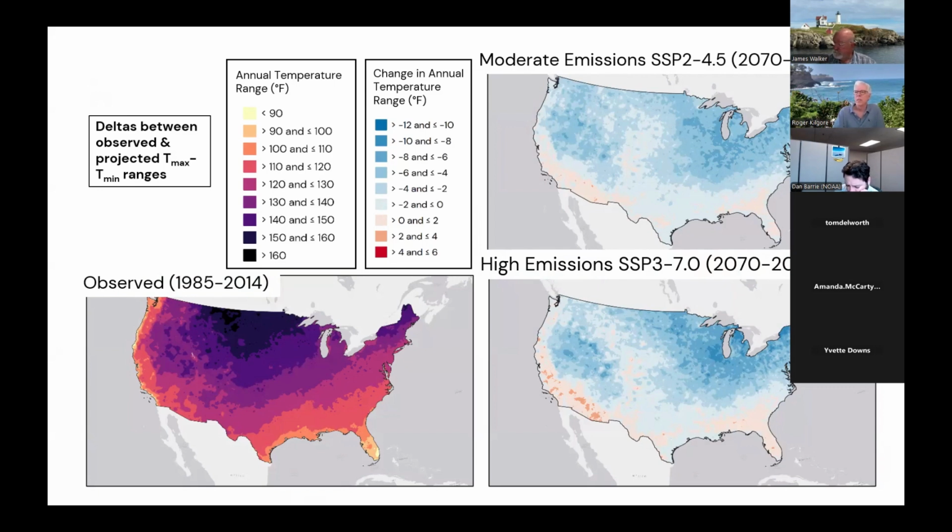And that's what is in the upper left in terms of the moderate emissions, SSP2, and high emissions. And what you see here is that the delta actually is decreasing. And that's because the high temperatures are projected to go up at a different rate than the lower temperatures. But the gap is narrowing, or projected to narrow, in most areas, with the exception of California, Lower California, and Southern California, and Arizona, and some areas in the Southeast.